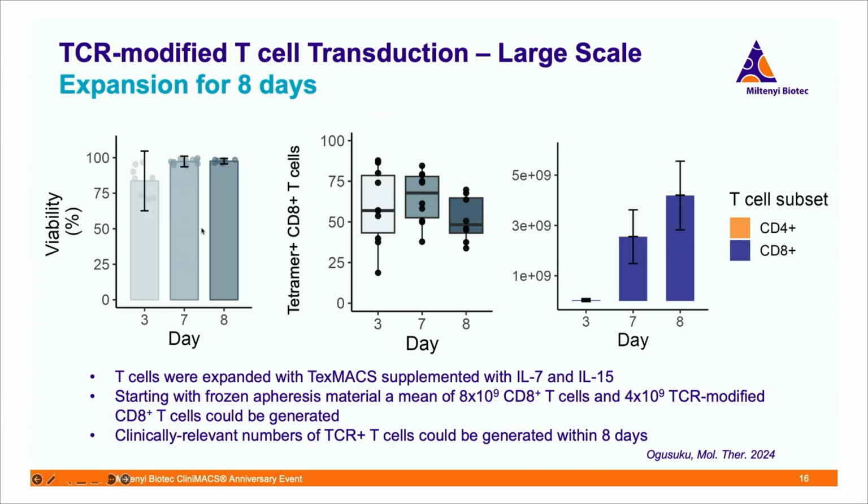And you can see that the viability of the cells is very high, almost 100% at day 8. And at the end of the process, typically we get around 8 billion total cells with a transduction efficiency of around 50%. That gives us 4 billion TCR positive cells, our effector cells. This is far exceeding what we need, 1.2 billion.